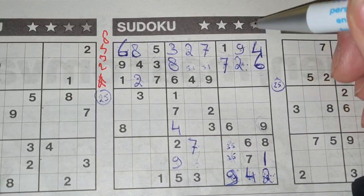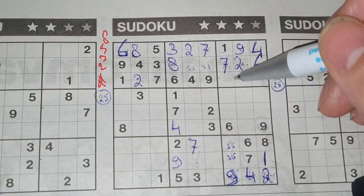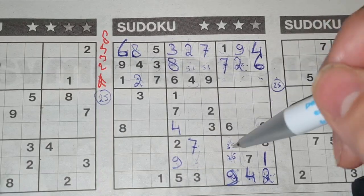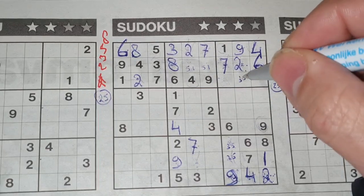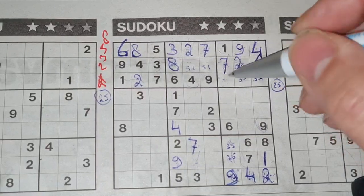3 missing numbers in this big square are the numbers 3, the 5, and the 8. And look, we have a 3 and 5 in this column. So no 3, 5 in this box. The 3 and 5 go in those 2 boxes. 1 box left in this big square for the number 8.